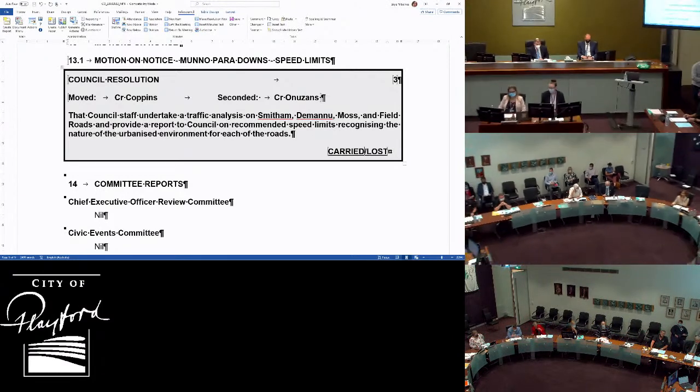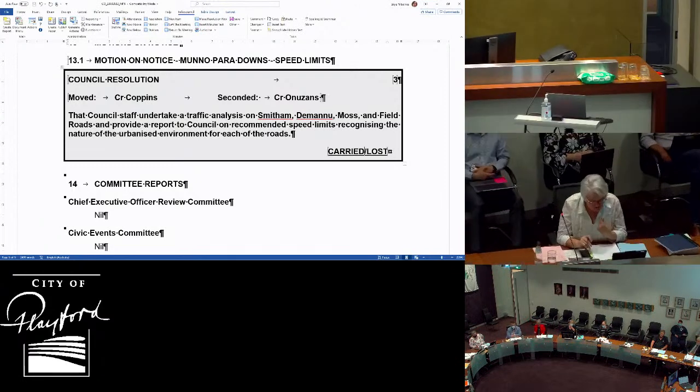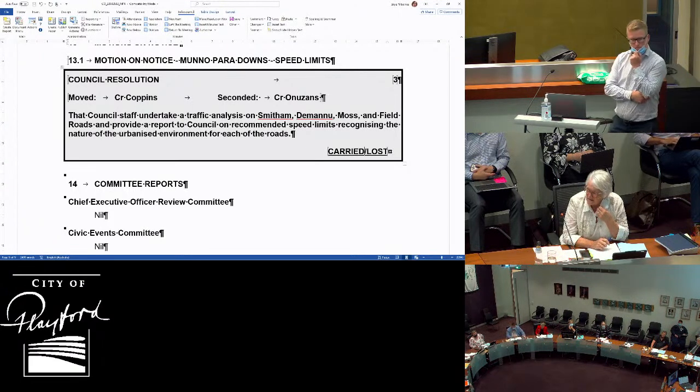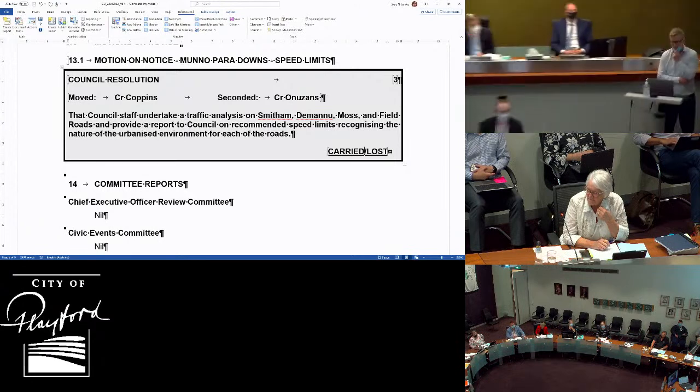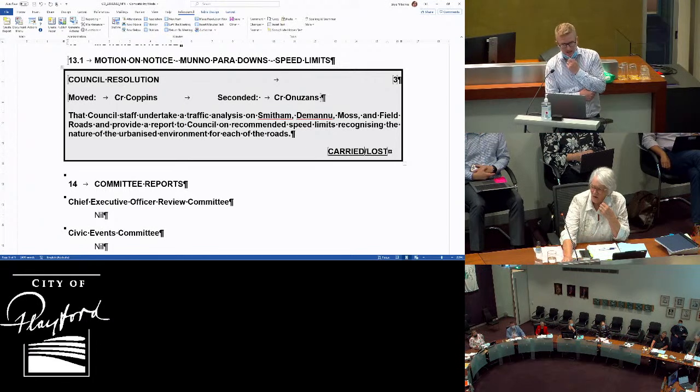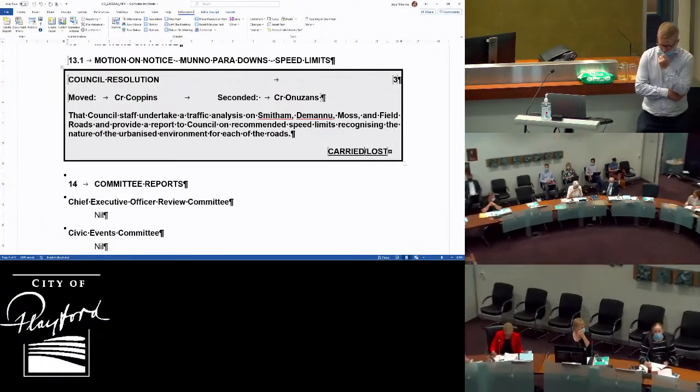Okay, all right. Okay, thank you. Councillor Baker. Thank you, Mr. Mayor. Just a question, if I could. Dimanu and Field Roads, I heard Councillor Coppins mention 100 kilometres an hour. What is the speed limit on those roads? I wasn't aware that the City of Playford had 100k roads. Mr. Denain. Thank you, through the chair. As a result of no posted speed limit in that location, the speed limit allowed is up to 100 kilometres per hour, acknowledging the need to drive to the conditions. Right. Thank you.